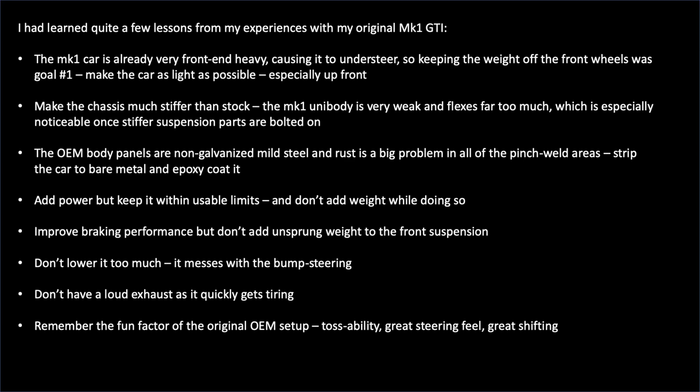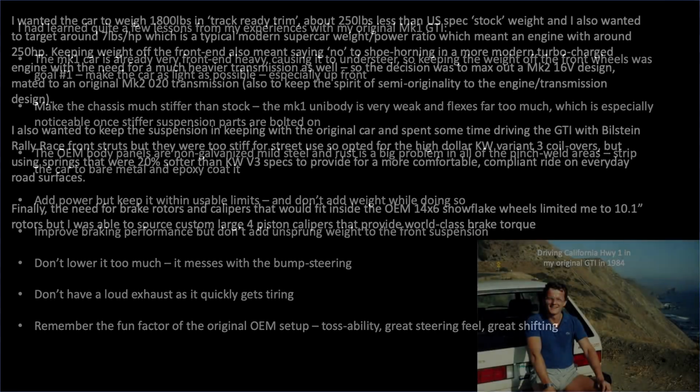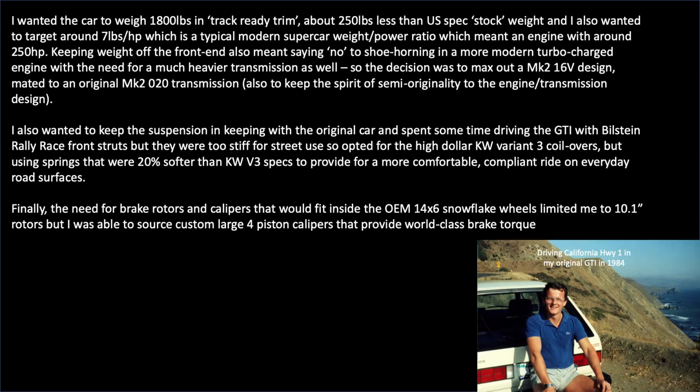I wanted to keep as much of the original car as possible to keep that sense of the fun factor that everyone raved about back in the day. Here's actually a picture of me driving my original GTI back in 1984 on Highway 1 north of San Francisco, and that's classic for me to search out great roads to drive on.